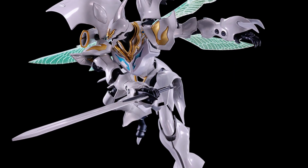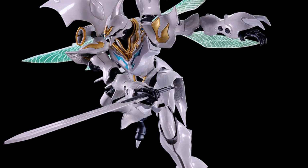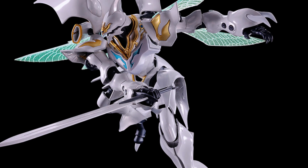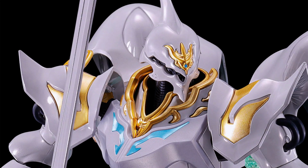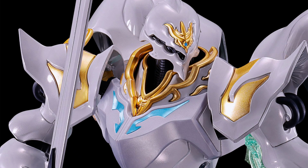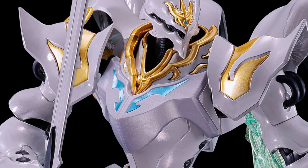The special coating not only provides a shiny and reflective surface, but also enhances the model's aesthetic appeal and collectible value. This model is a perfect choice for fans of the Aura Battler Dunbine series and collectors of high-end model kits.